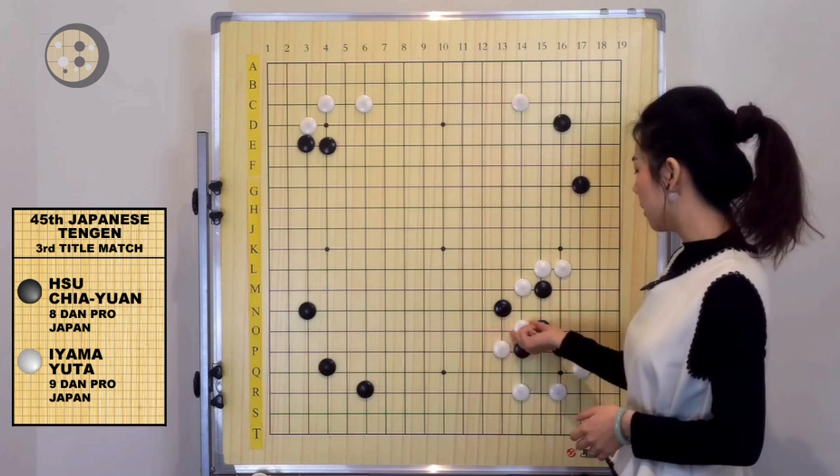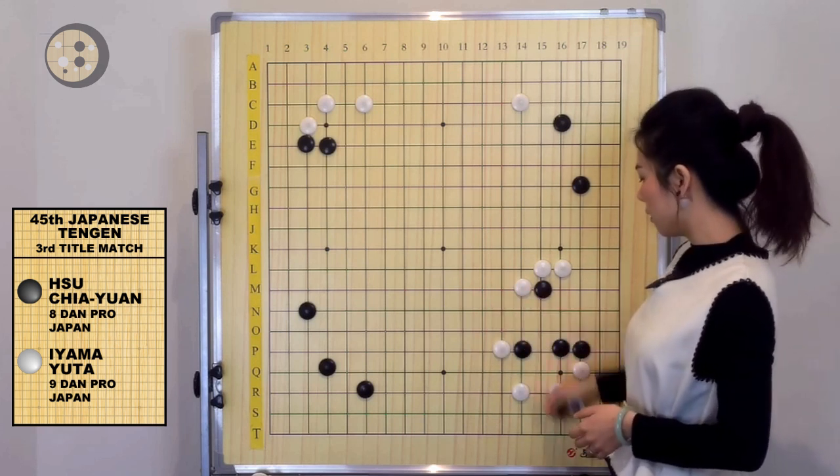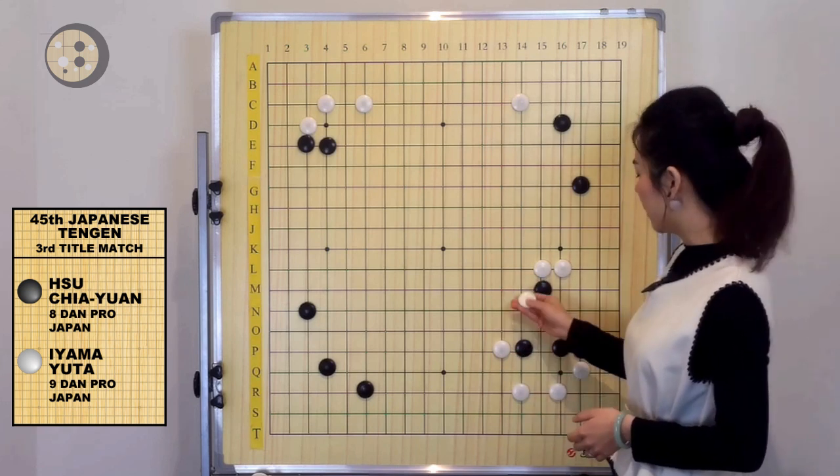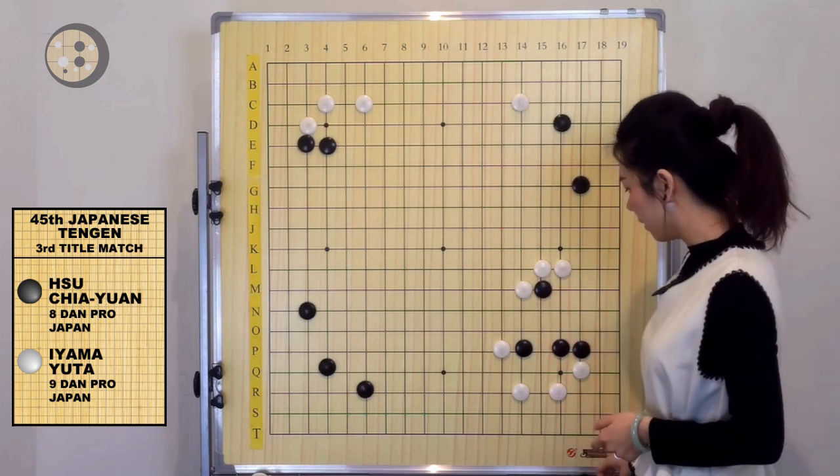So in the actual game, white found there's no very good response to the attach here. So white chose to Tenuki by Hane from the other side.